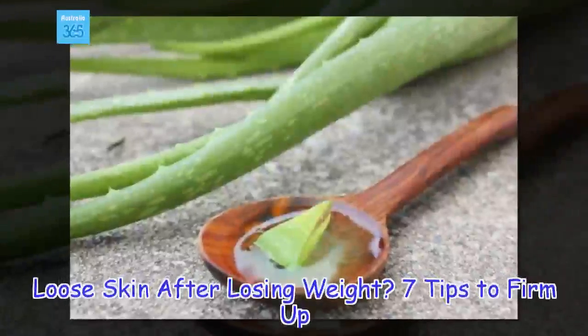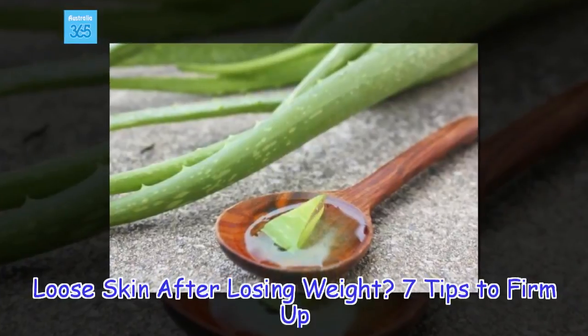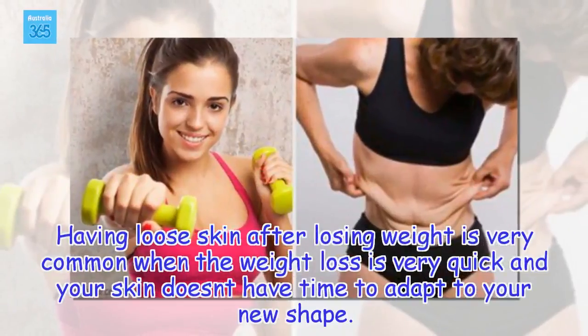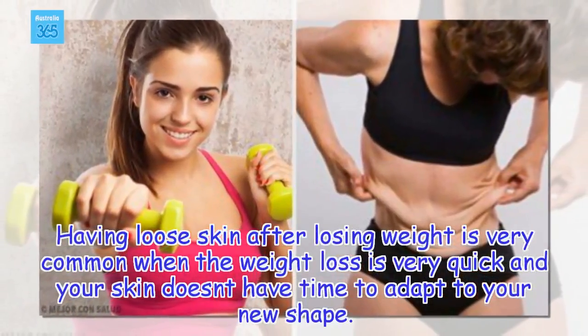Loose skin after losing weight? 7 tips to firm up. Having loose skin after losing weight is very common when the weight loss is very quick and your skin doesn't have time to adapt to your new shape.